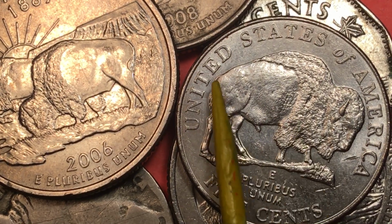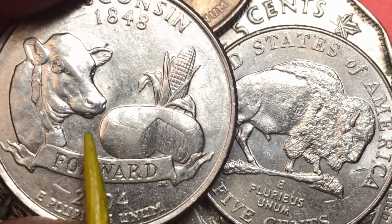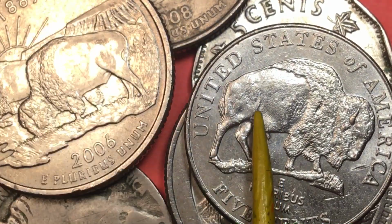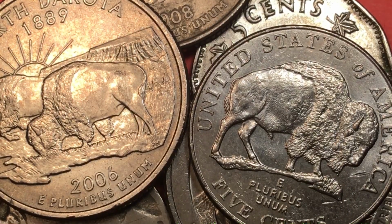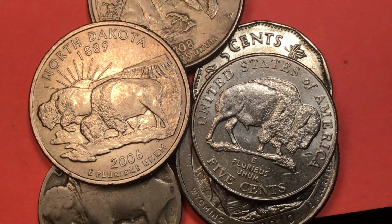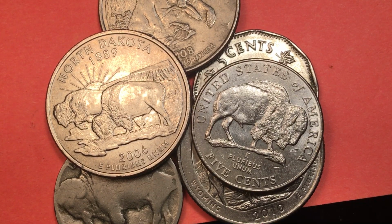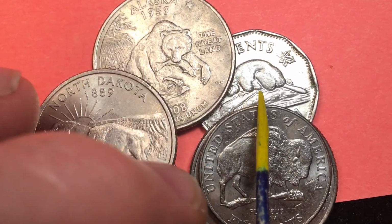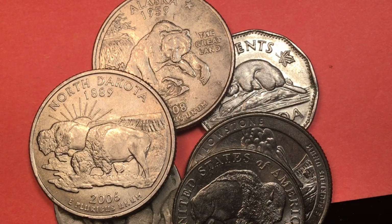And then some people say I should put in Wisconsin, but you know Wisconsin, that's a cow. That's not in any way a bison. And we're not putting in Texas either, even though Texas has the Longhorns from the Longhorn State. So there we are. We have our pile. We have essentially, now that we can double count the North Dakota, 6 buffalo, a bear, where's our bear, and a beaver.